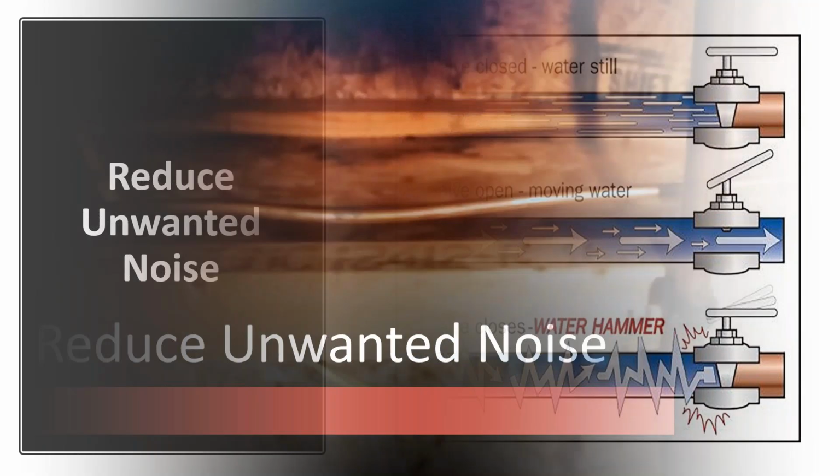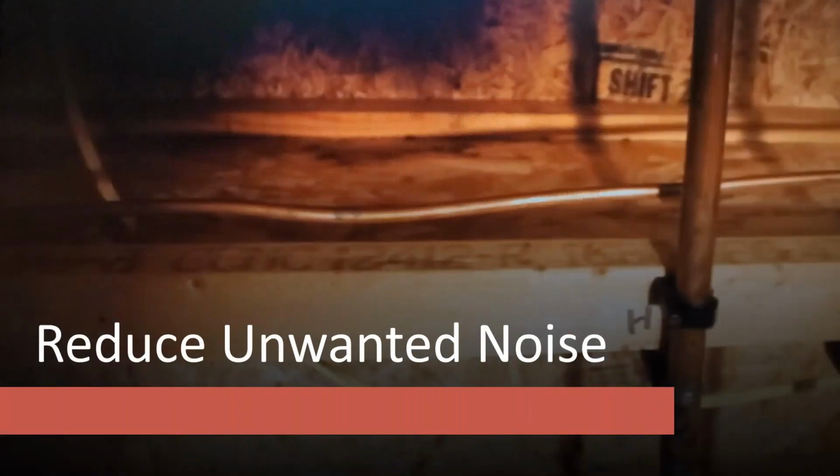So let's take a look at a small residential water hammer application. And you might be thinking, hey, I sell to big industries and critical applications. Well, it's not just about water, it's about fluid. It could be a chemical, it could be steam with condensate. You can still generate a water hammer. That's just the general term for it.